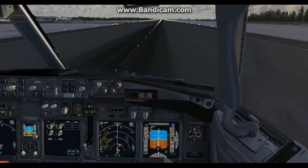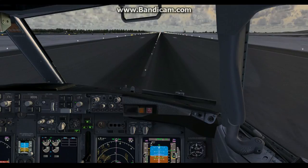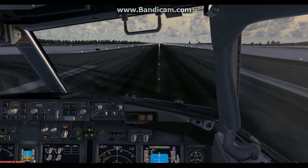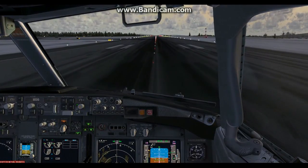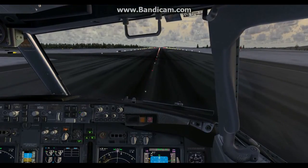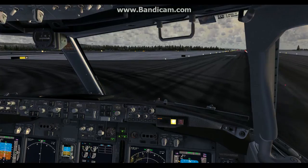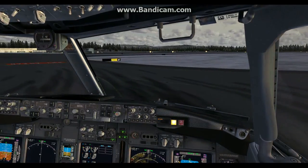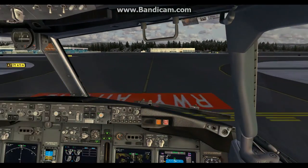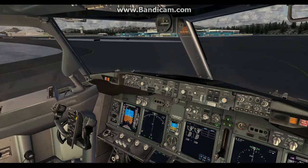Speed brakes up. Check. Reverse green. Check. Manual braking. Check. 60 knots. Check. So we're gonna vacate here to the left. So, welcome to Bergen. Gonna make a left turn here.